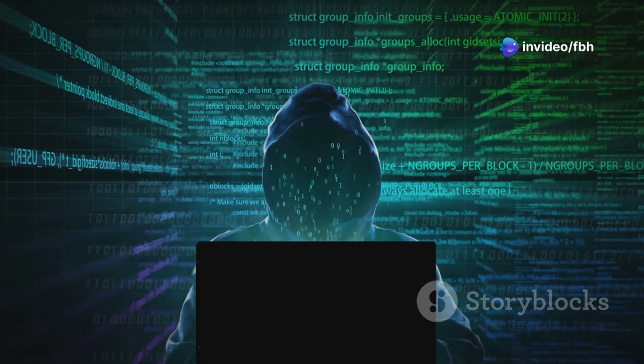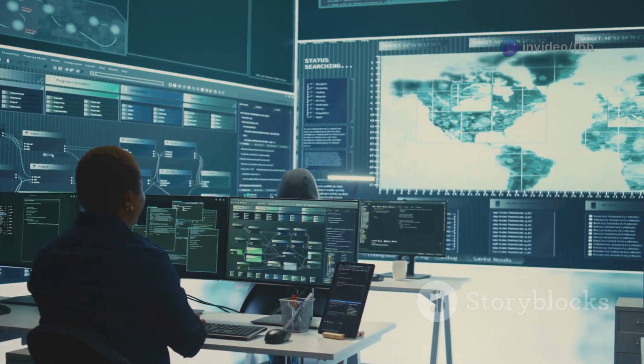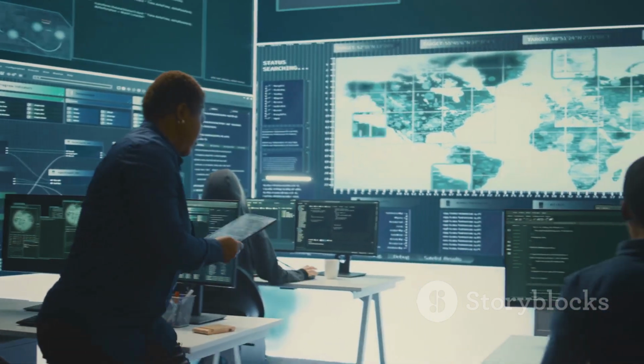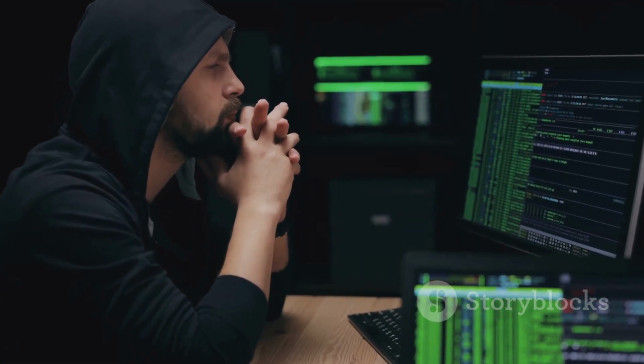Another example is a library called Scapy. This library is used for network analysis. Hackers can use it to analyze network traffic and find weaknesses to exploit. It's a powerful tool that can be used for both good and bad purposes.